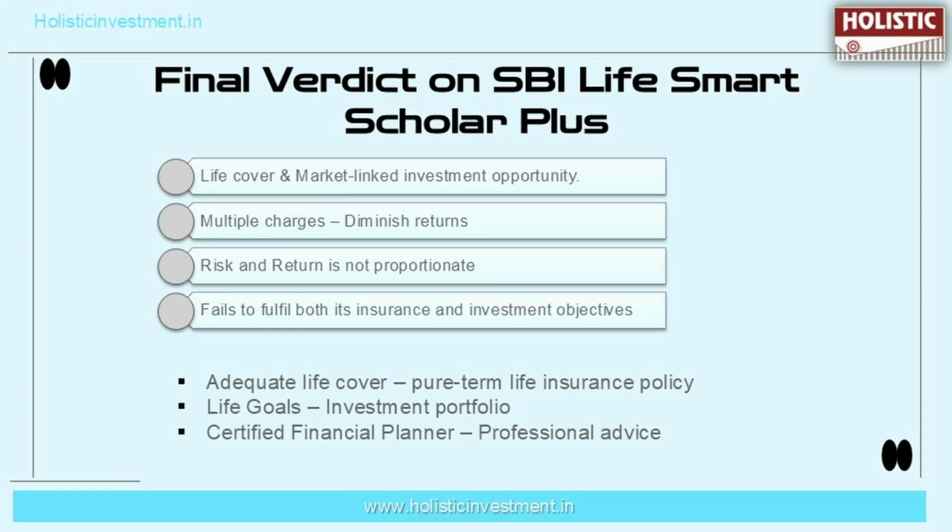We have reached the end part of our analysis. Here is our final verdict on SBI Life Smart Scholar Plus plan. It offers a life cover along with a market-linked investment opportunity. While market-linked products inherently carry risk, investors typically expect higher returns to justify the risk. However, SBI Life Smart Scholar Plus plan falls short of delivering the desired alpha, making it less attractive for long-term investors. The multiple charges associated with this plan diminish overall returns, and the life cover provided is insufficient.